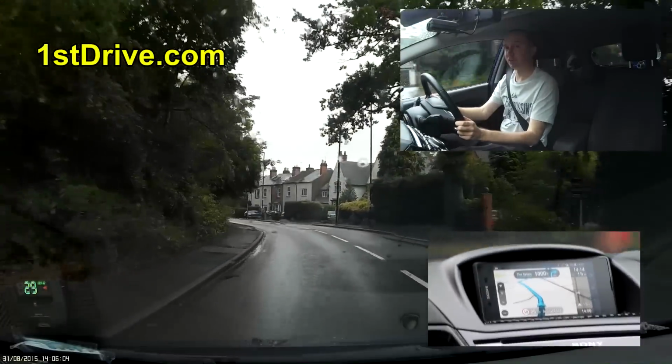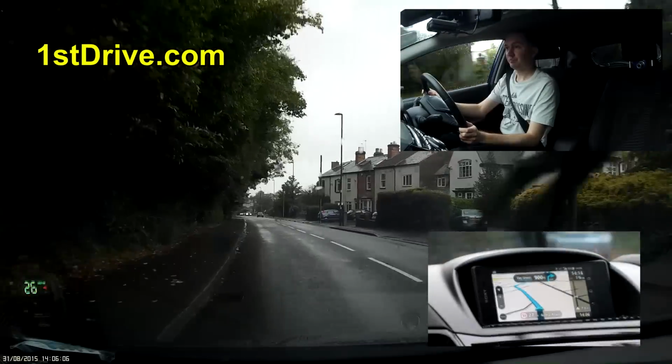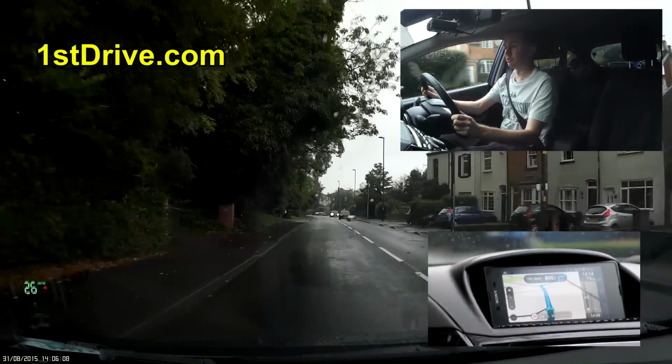It's mainly meant for high speed. High speed driving on motorways, that kind of thing.